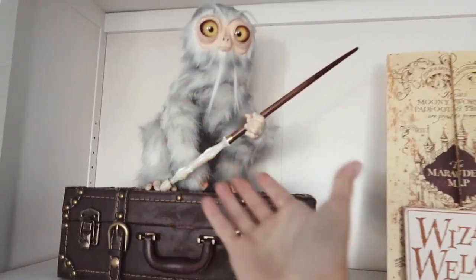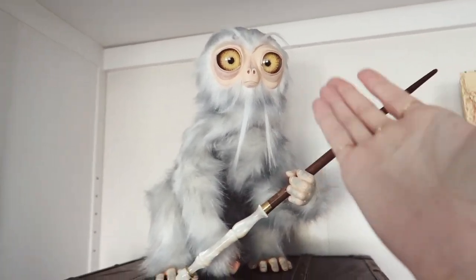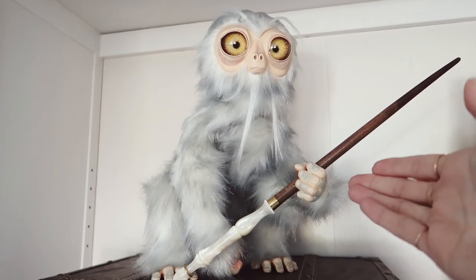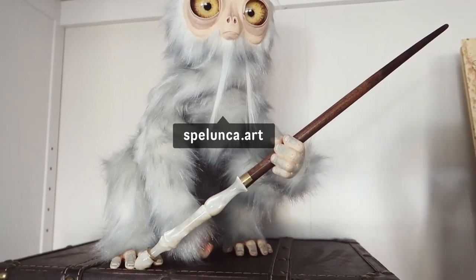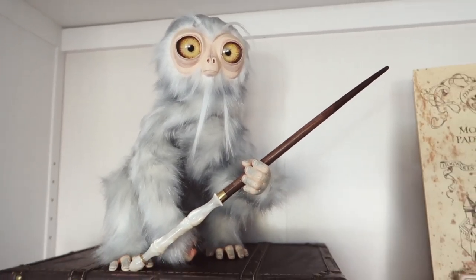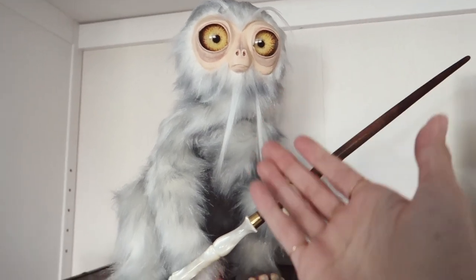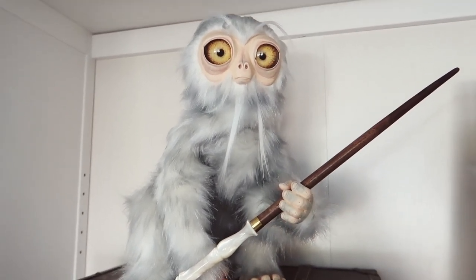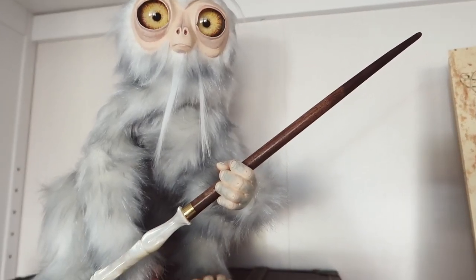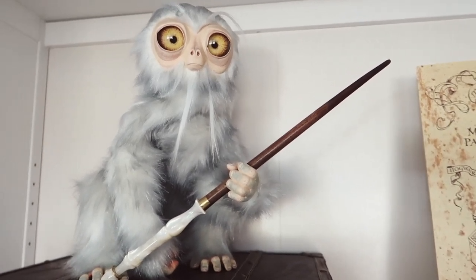Starting off with this top section, and oh my God, can we just take a moment to appreciate how beautiful this is. This is a Demiguise and it was sent to me by Spelunca, I guess that's how you would say it in Portuguese. They're based in Brazil, but they have an Etsy shop and they have the most beautiful creatures ever for sale. And this is one of them. I cannot believe how perfect it is. It's so incredibly realistic. It truly looks like it might actually be real. But yeah, such a beauty.